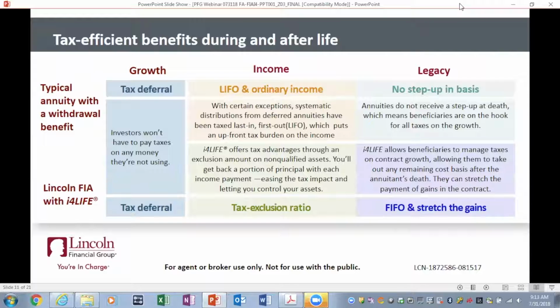But when you look at income, the regular income rider on an index annuity has a last in, first out type tax situation. Whereas with i4LIFE, we create an exclusion ratio on the non-qualified funds. It just creates that advantage. Clients get a portion of their principal back, as well as a portion of gains, and it lets the client know what they're going to have for lifetime income.